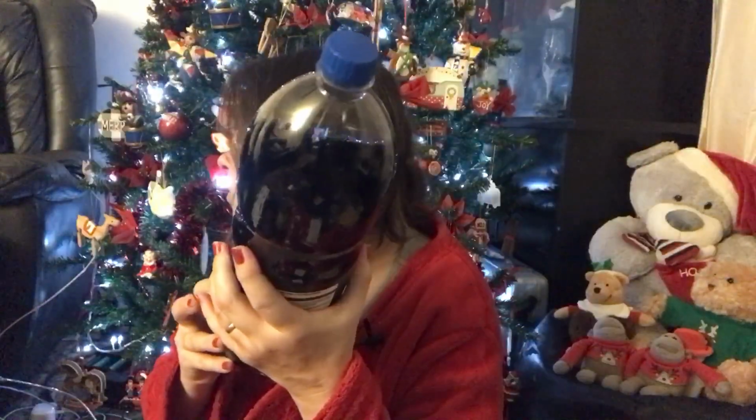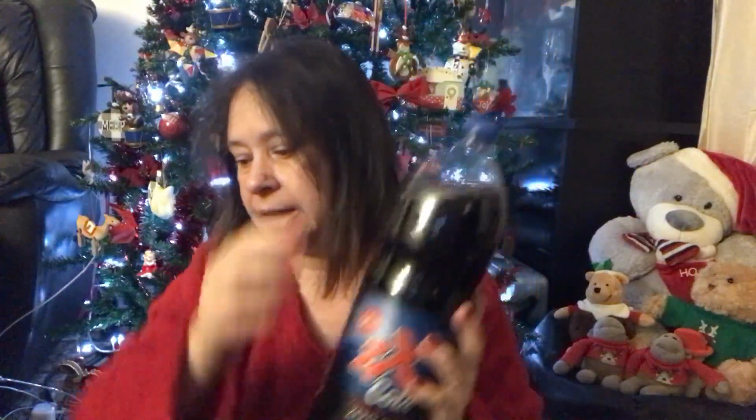But it's this one, 2X Cola Extreme Taste. Although it does say 0 sugar, it has got a little bit in, for 2 litres. And this was 47p. This is something else that I'm going to put on my list to return and get when we're in that area. So that was 47 pence.